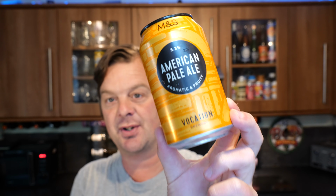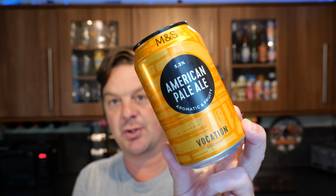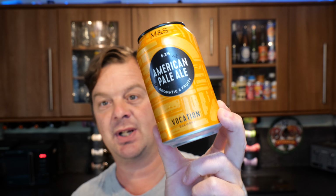But getting back to the subject of this beer, it's another good job from Vocation with this beer at £1.80 a can. It really is. So I'm ready to rate it.